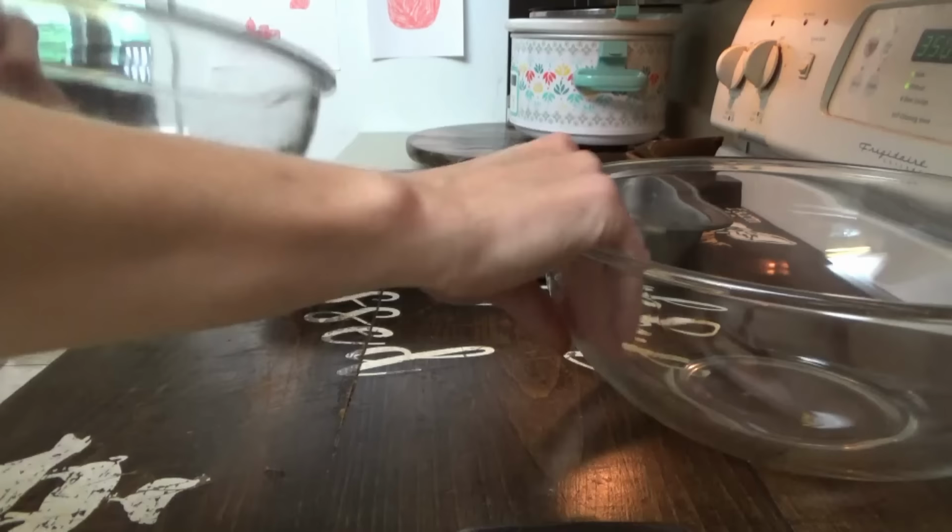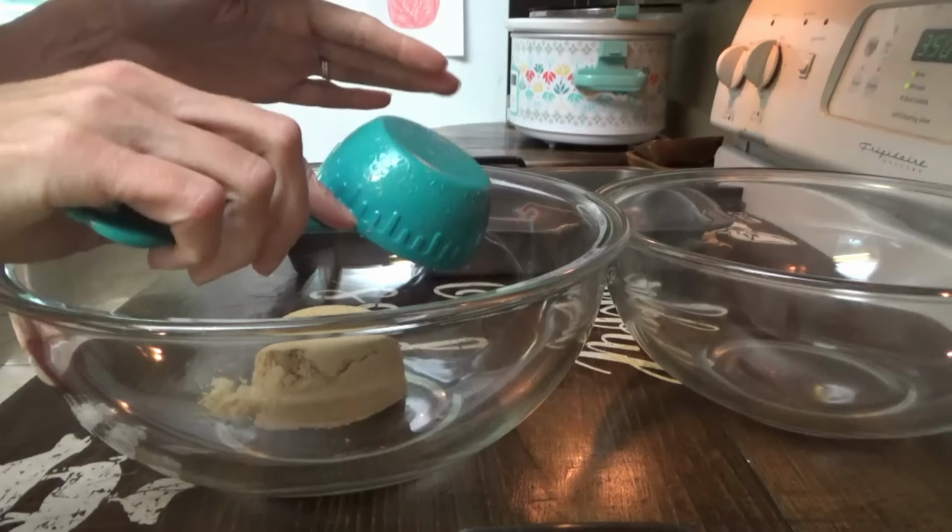In here, we're gonna go ahead and put one and a half cups of packed brown sugar.